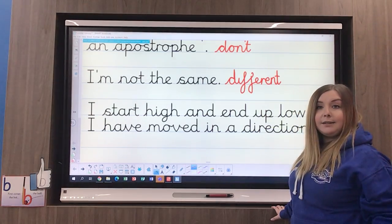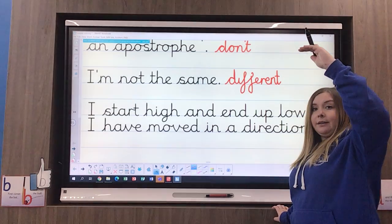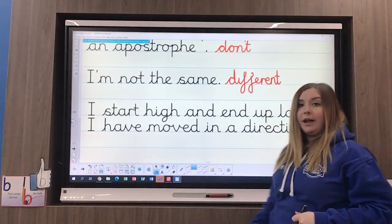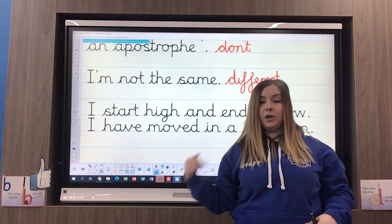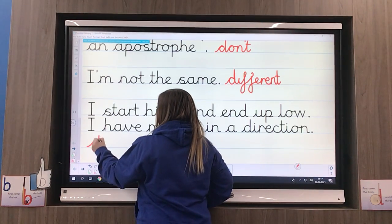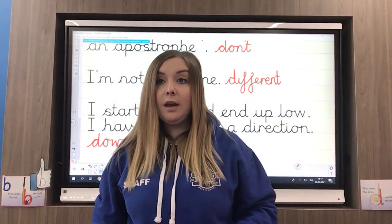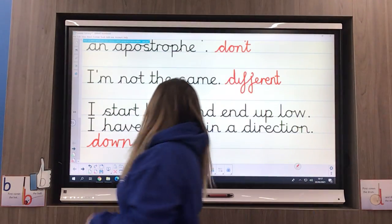And then our last one for this morning, I start high and end up low. I have moved in a direction, so we start high and we end up low. What way am I moving, Year 4? I'm moving down. Well done if you were able to figure out all 6 of our high frequency words. I'm sure lots of you did.